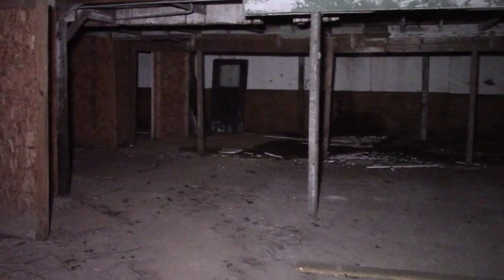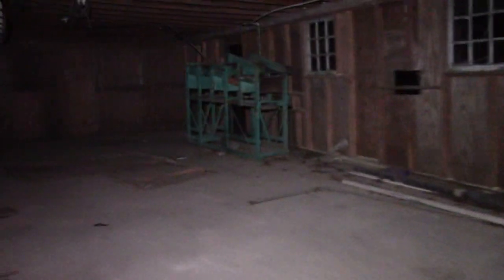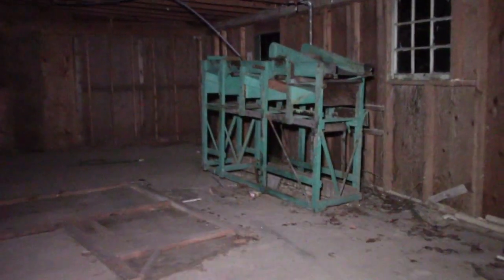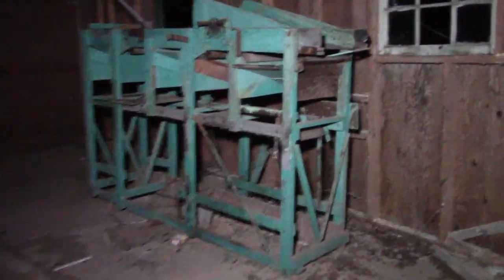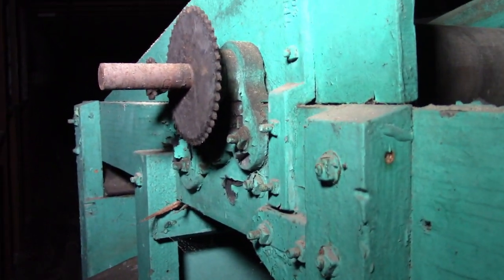Again, this is the outbuilding that was added later on. If you have watched the other video, you know that we filmed this teal-colored piece of equipment here and asked people what it was. Maybe there were some correct answers, I'm not sure, I don't remember, but if you know what this piece of equipment is, let us know in the comments.